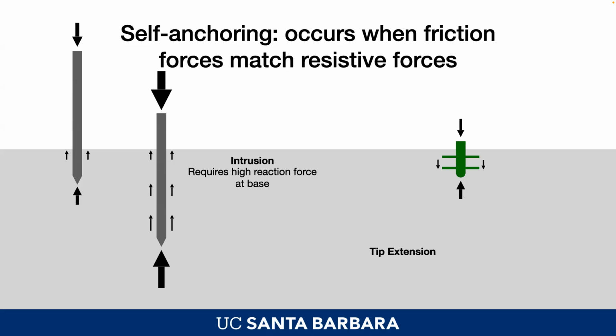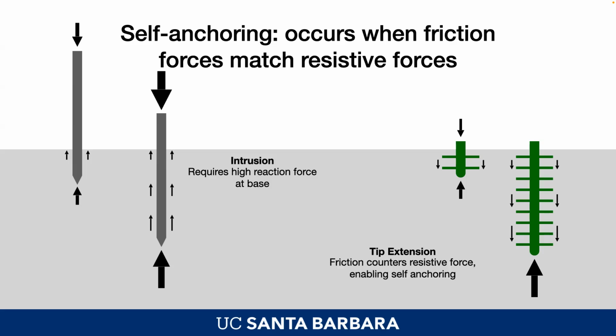A tip extension, like the plant, is a little different. It's starting out there, it has to counter the same resistive force, but now its friction or anchoring force is in the opposite direction. It's countering that resistive force at the tip, meaning once it's grown far enough, those anchoring frictional forces can actually match or exceed the resistive force at the base. So notice that one takes no reaction force to push it in. That's how that seed was growing. So basically your frictional anchoring forces are countering your resistive forces, enabling self-anchoring.